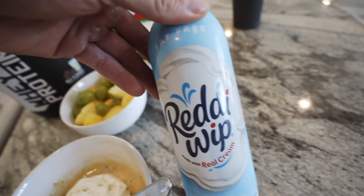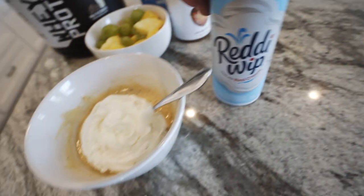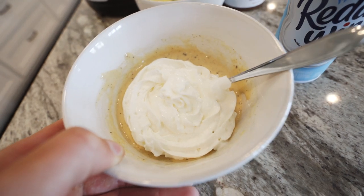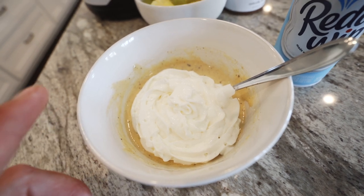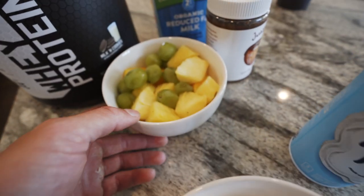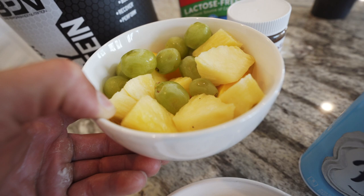And then I like adding, as you probably know by now from my videos, fat-free Reddi-wip on top. It tastes like, if you ever had dirt pudding as a kid, my mom used to make it all the time, this is what it tastes like. Dirt pudding was ground up Oreos, cream cheese, whipped cream, and gummy worms. And it was delicious. And on the side here, I have some mango, pineapple, and grapes.